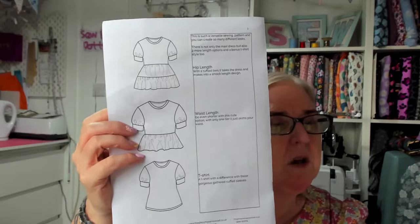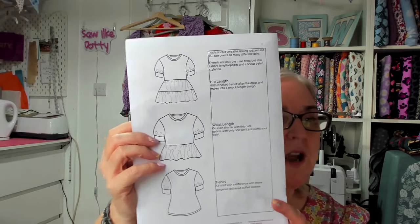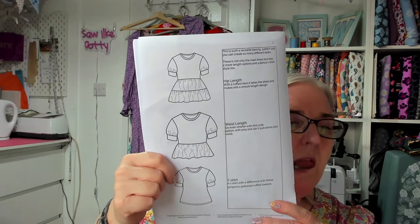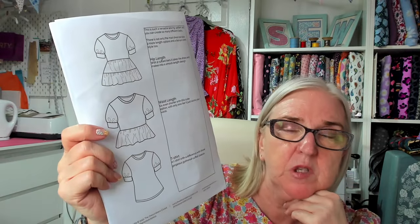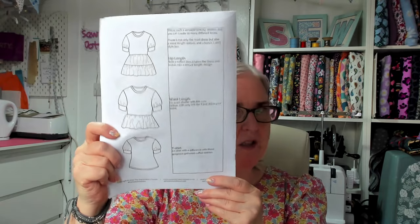There is a t-shirt option in this as well. But the bodice shape, length, etc. in the dress is different to the t-shirt because obviously it's a lot longer. And it is a fitted t-shirt, but some of the people who made this when they were doing the dressmaking course with me, if they didn't want it to be as tapered in, just made it sort of straighter, but it is a more fitted t-shirt.